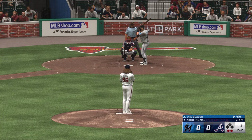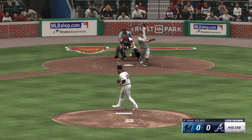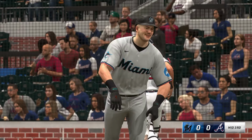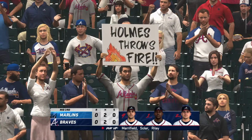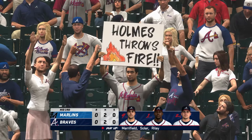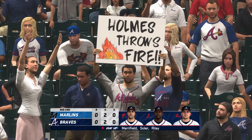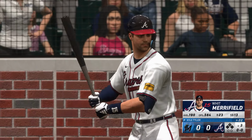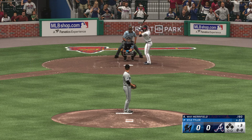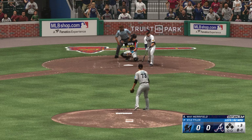Top of the third, no score. Got it by him for the K. And 1-2-3 go the Marlins. And we are still scoreless. Set for the bottom of the third. Here's the second baseman, Whit Merrifield. As he turns on the rubber, with that good live arm, delivers. And a foul ball.